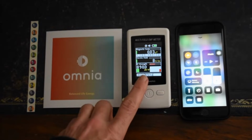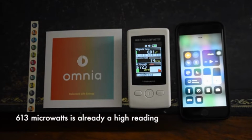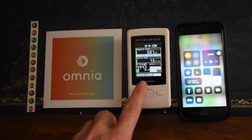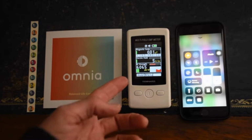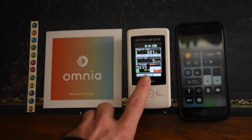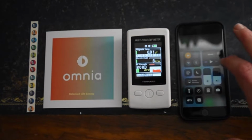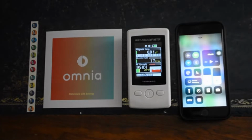And the numbers here are about 613 microwatts per square meter. What that means is the amount of energy per square meter, and that's 494 microwatts, right? And remember that 1,000 microwatts, which had just jumped up to 1065, is a milliwatt. The reason I'm saying that is because this is going to start going up potentially to milliwatts in a second. So let's see what happens when I turn off airplane mode and start looking for a signal.